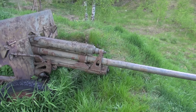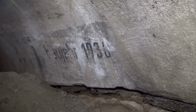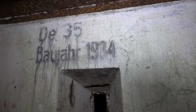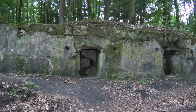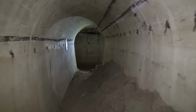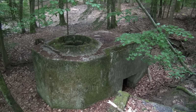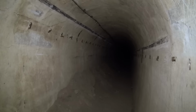In total, the fortifications of the Pomeranian Wall include over 1,000 reinforced concrete structures of various types. Road anti-tank barriers, tank obstacles, minefields, trenches as well. The planning for these began already after World War I, but the actual construction did not commence until 1930. Many of them sadly were blown up and destroyed after the war, but there are enough that I can show you to give you a good idea of what these were and how they worked.